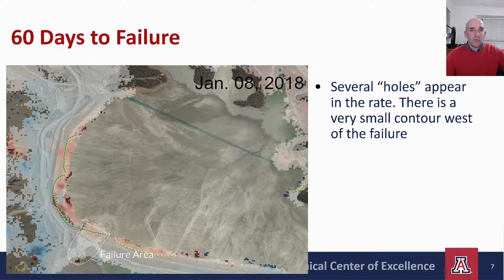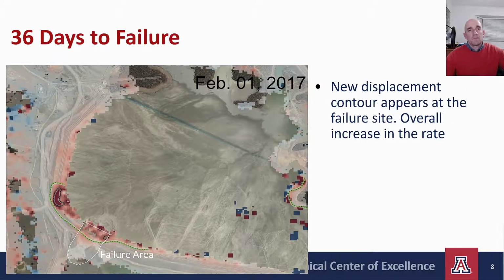2 months out, and for whatever reason there again is less displacement. The data here seems lower quality, perhaps influenced by a weather event. The machine approach picks out a tiny area of displacement west of the failure area. 36 days to go now, and there is a sudden increase in displacement, and the tiny area from the machine approach has increased in size. And there is a machine-drawn contour at the failure site. Note the bulge that the human draws in the green contour right of the failure area too. The bulge stretches down the embankment wall.